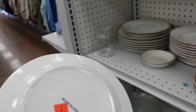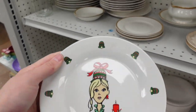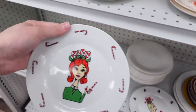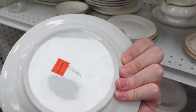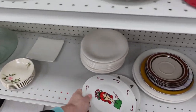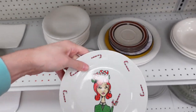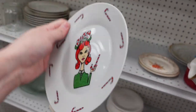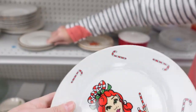They're 50%, so they're 50 cents each. They're made in China. But I don't know what you think. I kind of like them. I do too. Wait, it would be 25 cents each. Oh, well. Oh, no, that one's chipped. I'll just get this one with her candy cane. She's enjoying life with her little cane in her hand. I'll get this one for 25 cents. Okay.